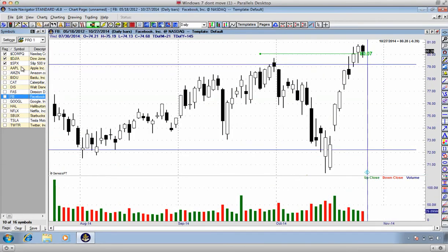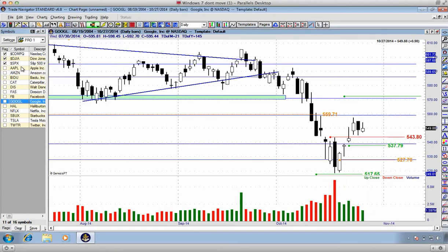Facebook closed down 39 cents today, moving into earnings. No real directional movement there. Google again, giving us a little bit of a wedge pattern. This is quite interesting at the moment. It's still not tradable on the bullish side in my opinion.